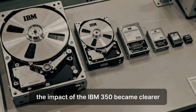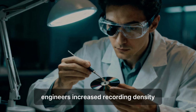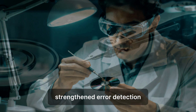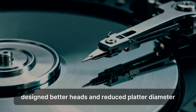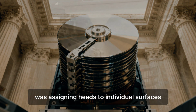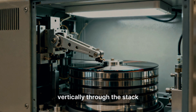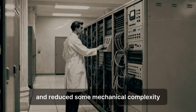The impact of the IBM 350 became clearer as later disk drives improved. Engineers increased recording density, refined magnetic coatings, strengthened error detection, created more precise actuators, designed better heads, and reduced platter diameter. One important development was assigning heads to individual surfaces, allowing an actuator to move them together rather than carrying one pair vertically through the stack. This shortened access time and reduced some mechanical complexity.